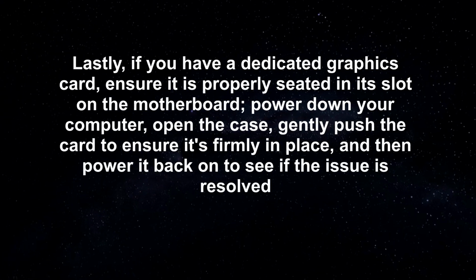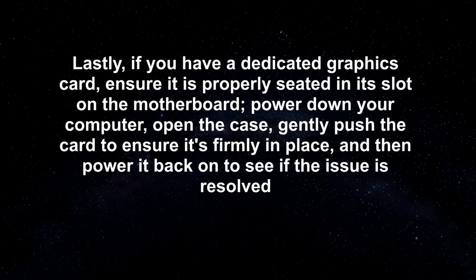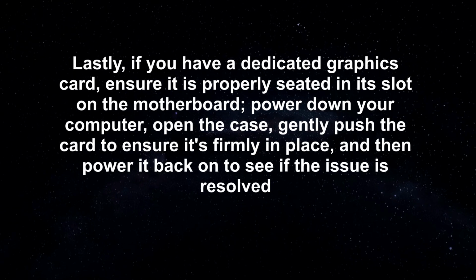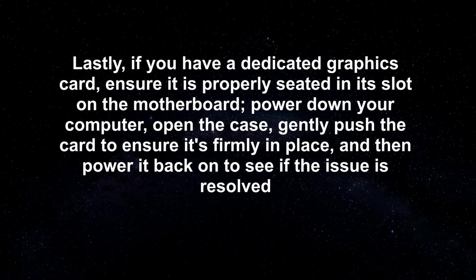Lastly, if you have a dedicated graphics card, ensure it is properly seated in its slot on the motherboard. Power down your computer. Open the case, gently push the card to ensure it's firmly in place, and then power it back on to see if the issue is resolved.